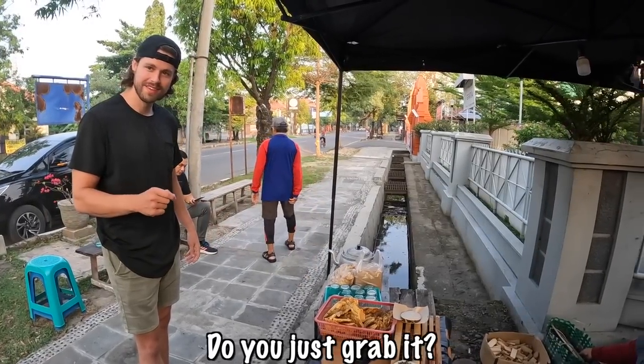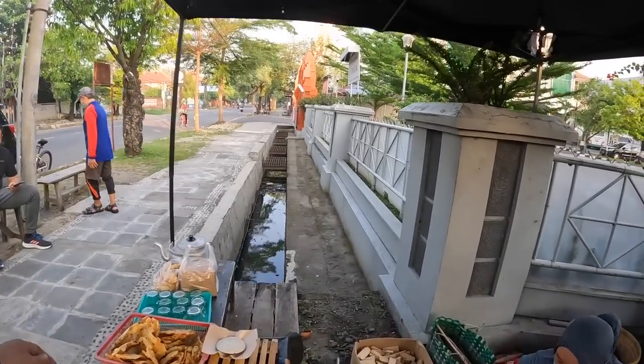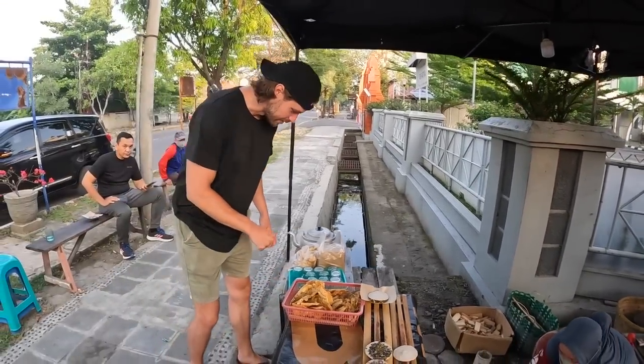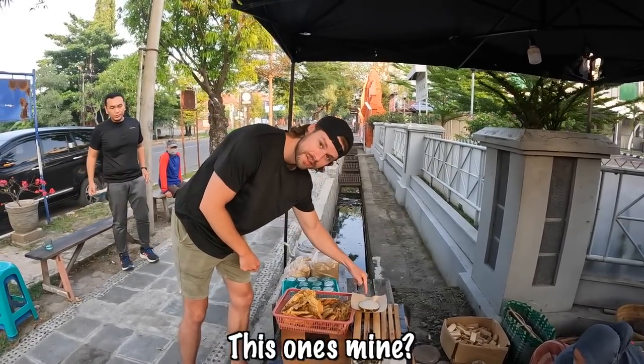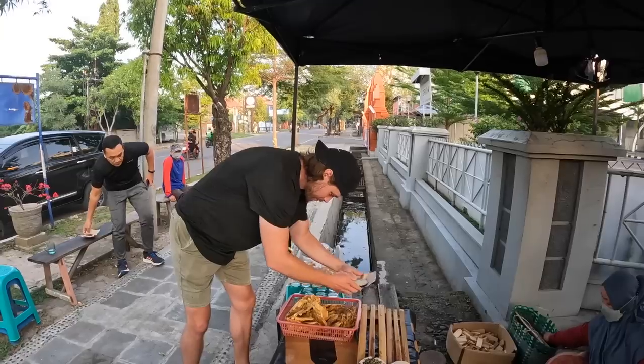You just grab it? Yeah, just grab one and put it in the plate, right? Okay, tempeh. Do you go tempeh or veggie? Tempeh. Yeah. This one's mine? Yes. Okay. Now I understand.